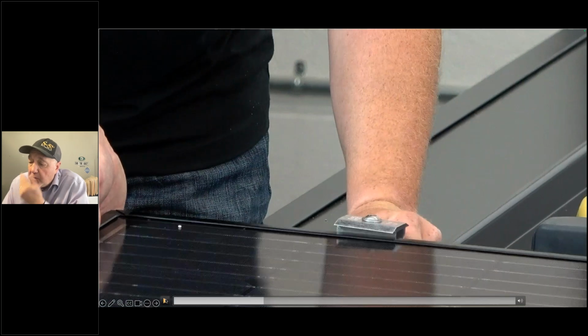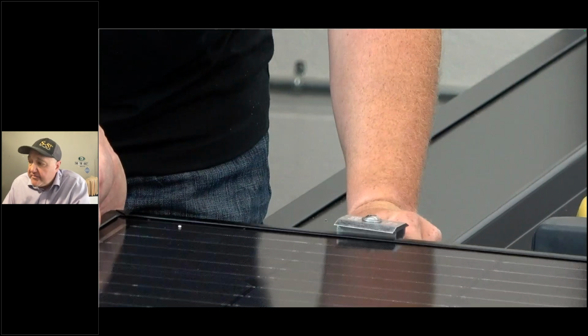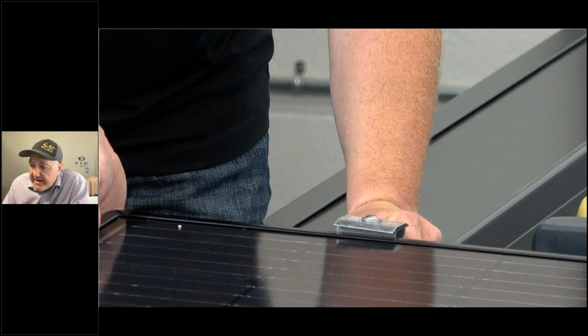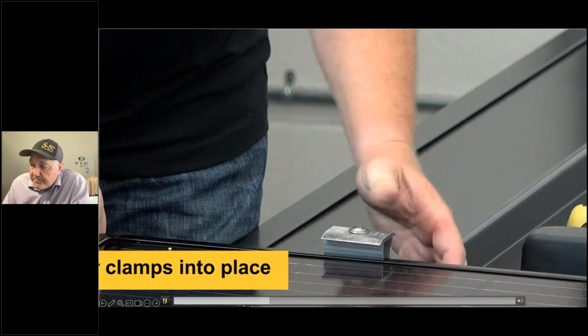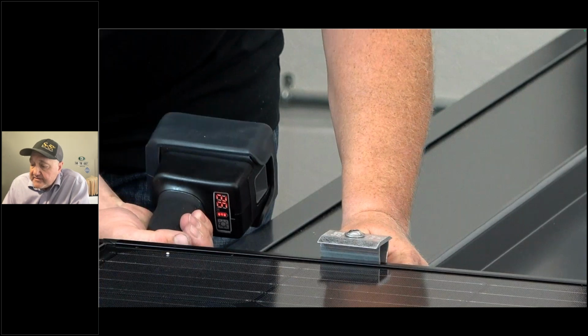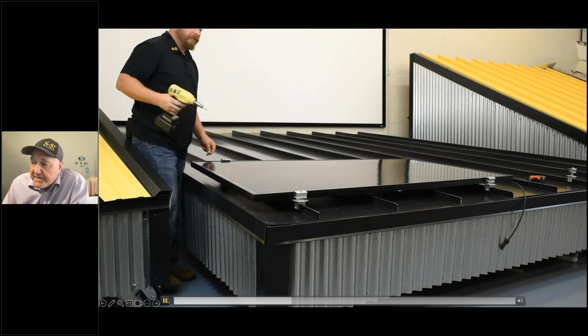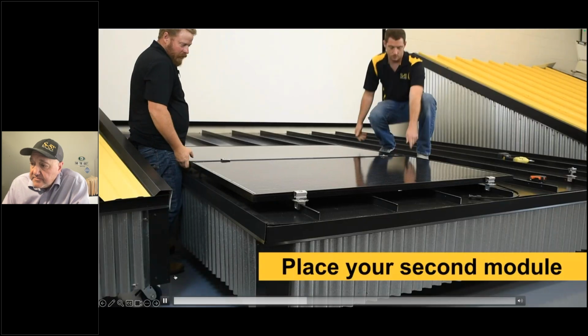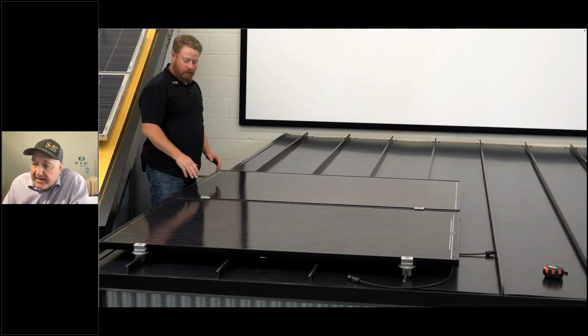Okay, so now the next row, as you install, you're not measuring any more rails. You're done measuring. The rest go on the fly, and the module's the jig. That's key. So on the fly, he's installing that, lining it up, tightening it down, and then tightening the top down. It's as easy as that, and you just rinse and repeat. You may jiggle a little bit for your final tightening for aesthetics.